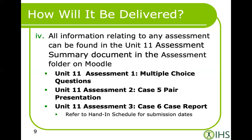So here's just, I already mentioned the 3 assessments. Assessment 1 is a quiz. You get your usual 5 attempts at it. Assessment 2 is your pair presentation. So that's case 5 and it's on RA. And then assessment 3 is the big case report, and it's on case 6, which is ME/CFS. And just refer to your own hand-in schedules for the submission dates on those.